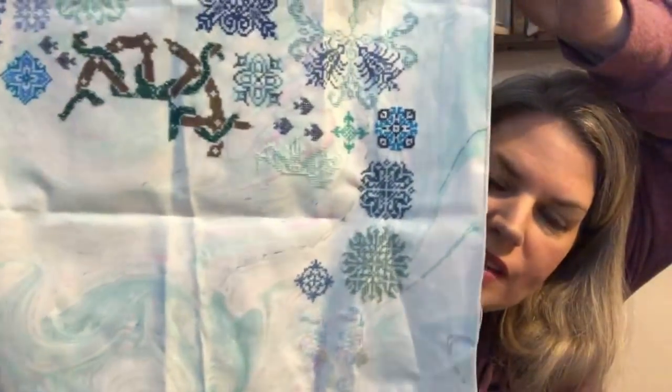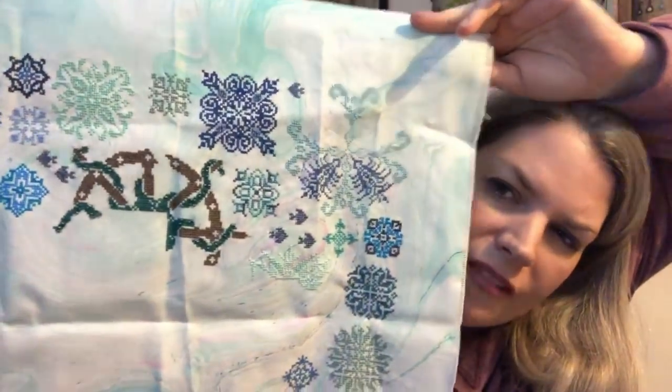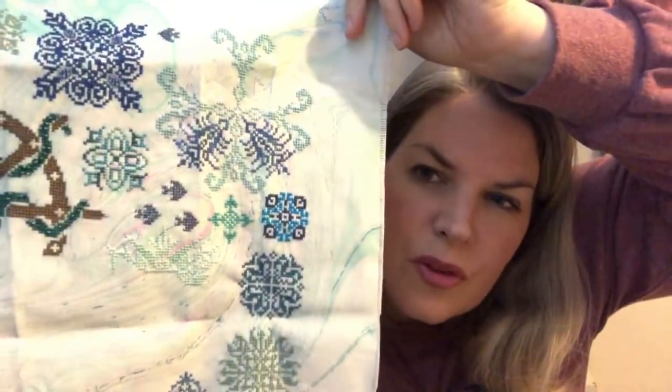And as you can see, I've done quite a bit. And I'm just basically doing each motif in a kind of a blue or a green. And then some of the motifs I have beaded. So the octopus in the centre has got some beads on. That motif there has got some beads on. The little fishies are done with a bit of Krynic.